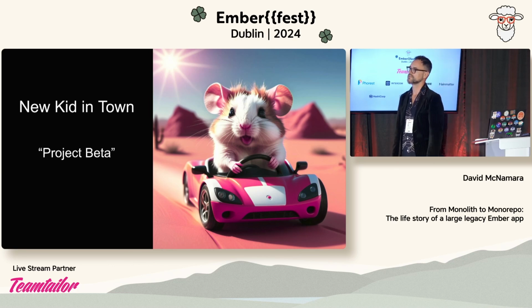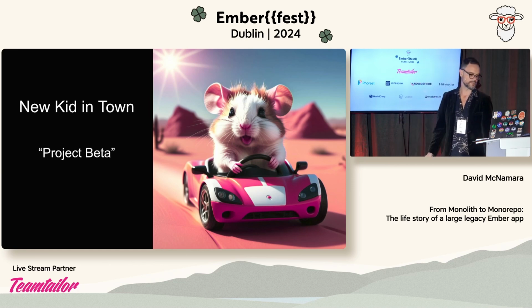As an organization, we implemented a graph API. So we were unifying all our different APIs into a single graph. So Project Beta, the new kid, would use Apollo for its data layer. So that's the context then.